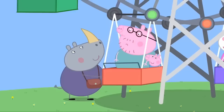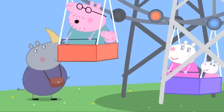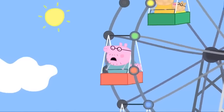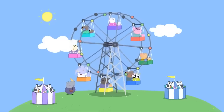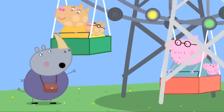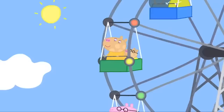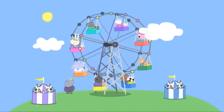Daddy Pig and George are riding on the big wheel. Hold tight now. Oh, that really is high. Phew, I'm glad that's over. 5 times round for £1. 5 times round? Oh, no. Whoa!